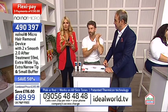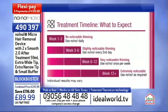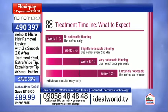And could we have a look at that timeline, if we may, just because I need to reiterate it. You can't get it home, use it once, and then use it 2 weeks later, and then say to us, oh, it's not working. You have to follow this, which is week 1 to 3, no noticeable thinning, but use your NoNo daily. Week 3 to 6, there'll be slightly noticeable thinning of your hair. You still persevere and use your NoNo every other day. Week 6 to 12, very noticeable thinning of your hair. Use your NoNo only once a week. And then week 12 onwards, extremely noticeable thinning of your hair, and use your NoNo only as required. So follow that. Don't slow down because you're thinking to yourself, oh, there isn't any hair there today. You must still use it.